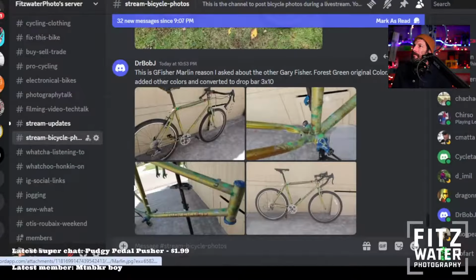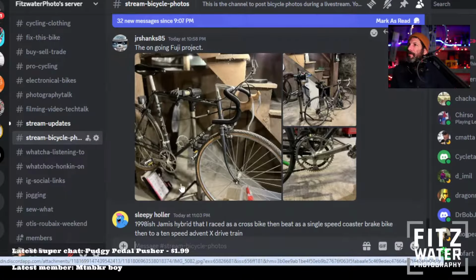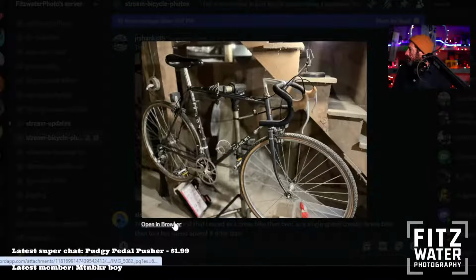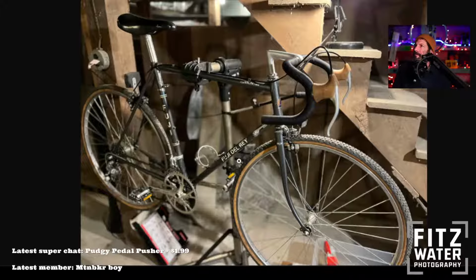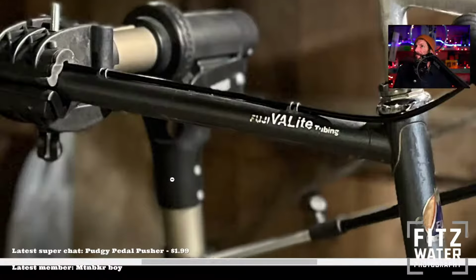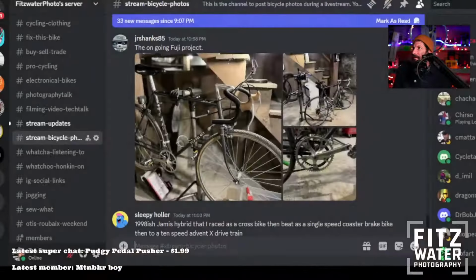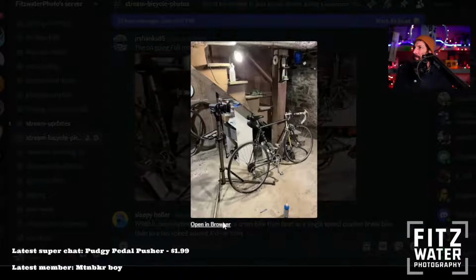Not bad. Ongoing Fuji product. Fuji Del Rey. I have a Fuji Del Rey. Yeah. Oh, I bought that from Carl. Yeah, it's hanging on the wall there. Mine's a Giant one. Same color. Yeah, same exact bike, I think. Yep. Triple butted tubing. Yeah, don't put that clamp on there too tight. Then they're in the middle. Yeah, mine's like a 60. Yeah, same group set.